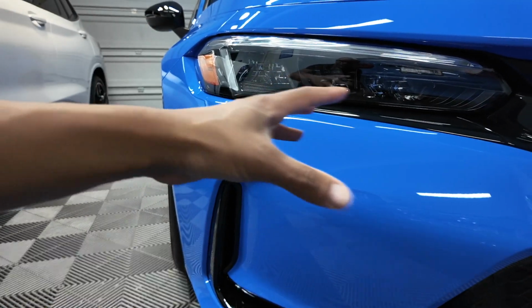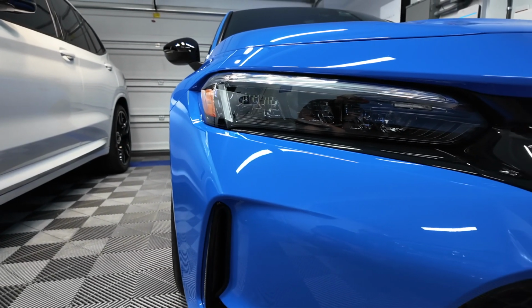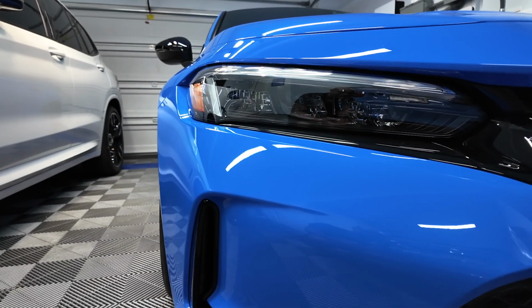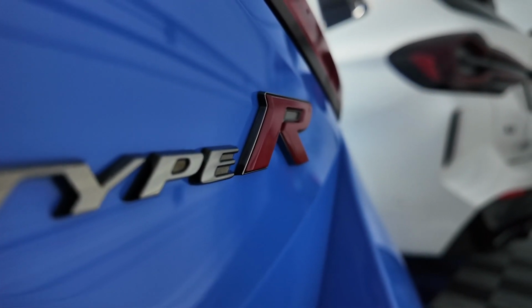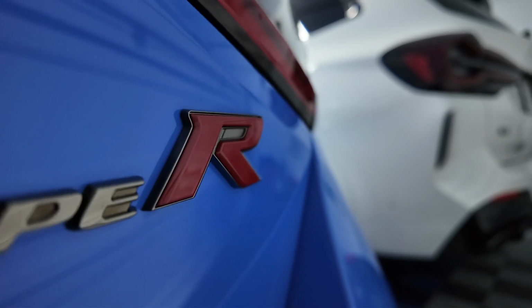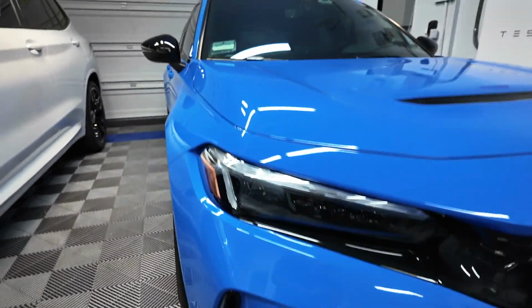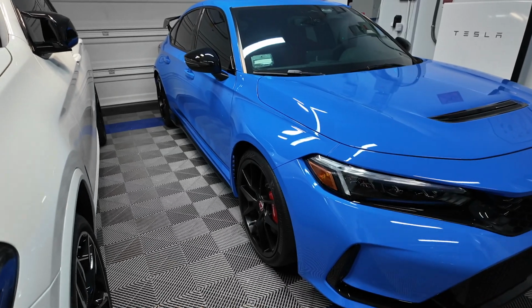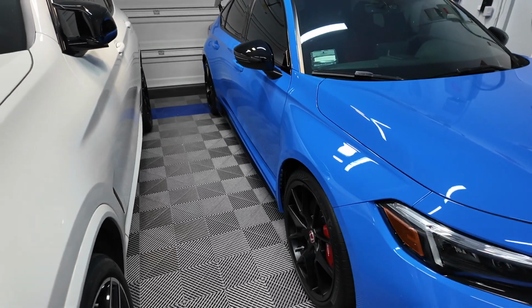You see the vents, you see everything, and some people like that. And I did, like I said, I bought the car, so I liked it. But over time, I started thinking to myself, maybe it might be too much for me. But this is pretty much what I would want out of a Type R. Like I said, let's go inside.